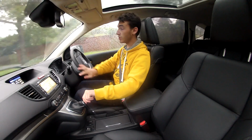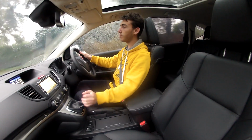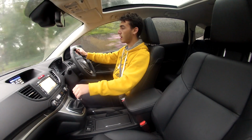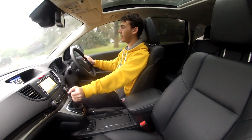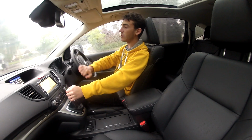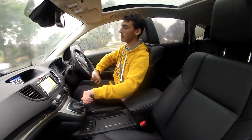DAB radio also comes on this EX model, so you get that really beautifully crisp sounding stereo. I love DAB radios, they should really be standard on every car. I think it only comes on this EX spec car.